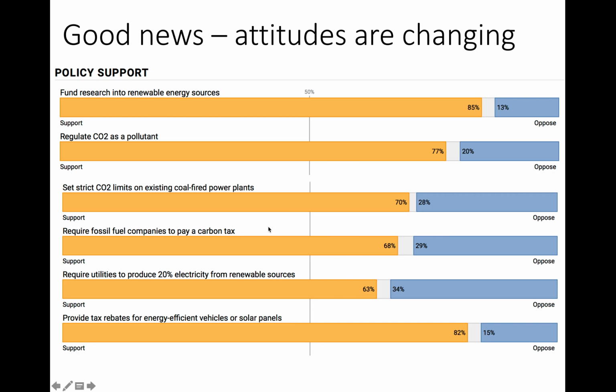One way to pay for that is to require all fossil fuel companies to pay a carbon tax. They have been making their livelihood by producing CO2 and helping us produce CO2 that's going into our atmosphere. We need to change our atmosphere from being treated like a garbage dump and instead treat it like the valuable resource that it is. We could regulate utilities so that they produce certain percentages of electricity from renewable sources.